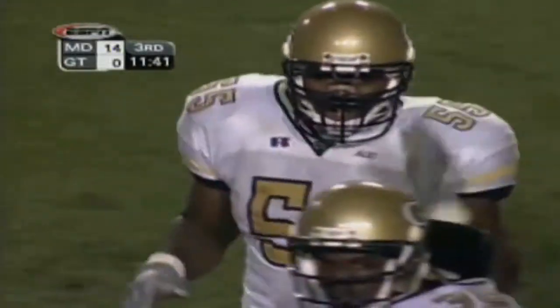Five turnovers. Wow. That's 20 now in the season. They've given up a few yards, but they don't allow teams to score, only 14 a game coming in, and they create turnovers.